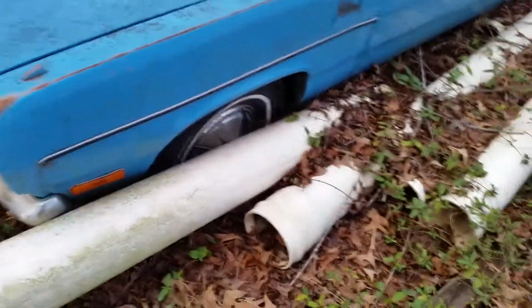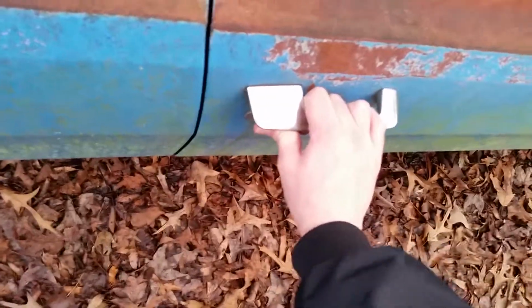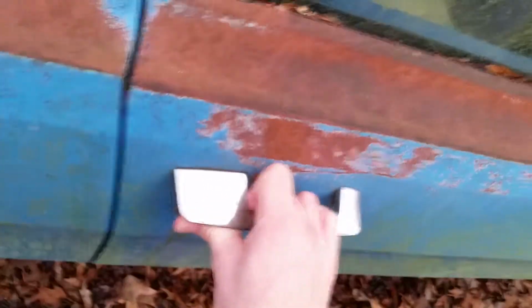Top's rusted on it, and the wheel cover's got a big dent on it. At least this one does. I don't know about the other ones. The door latch is busted on that side, so I have to open the car from this side. I think it's unlocked. No, it's not. It used to be unlocked, though. It ain't no more.